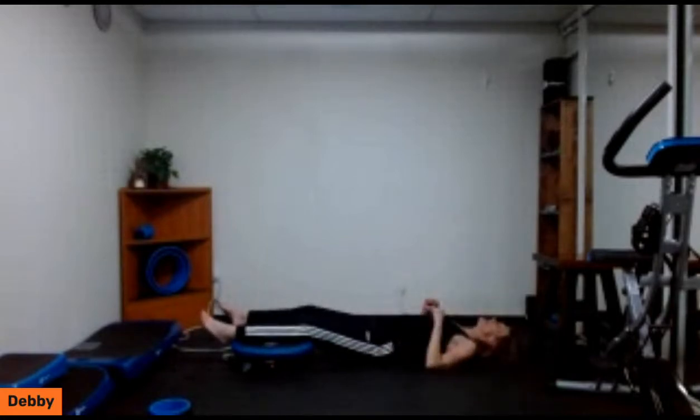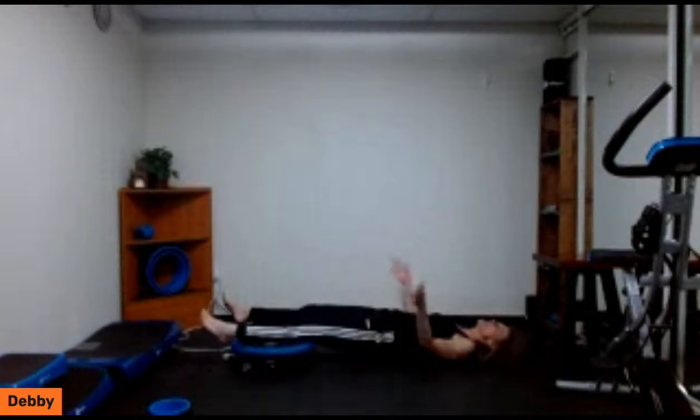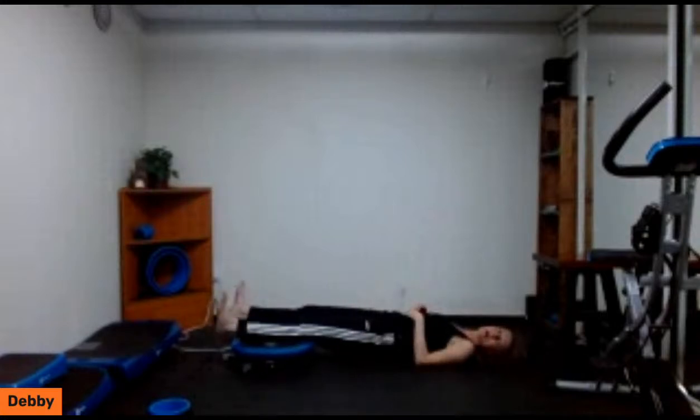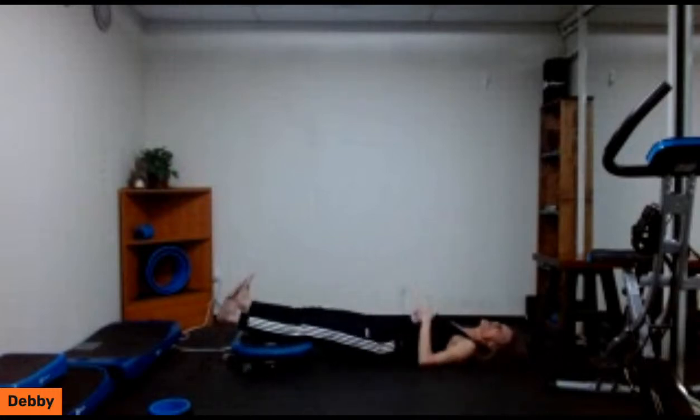If you want to get a little bit deeper, lift your bum up off the ground. You put a little bit more body weight into the machine. You can turn your feet like little windshield wipers, kind of roll them around, whatever feels good to you. You can turn it into a stretch, okay?